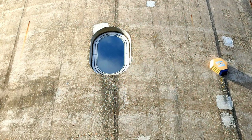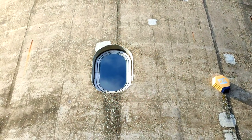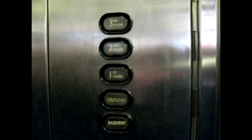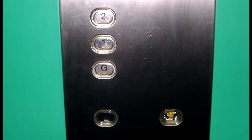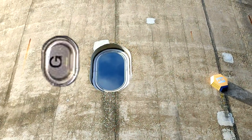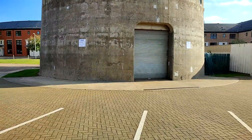Also, looking at the Express Lift Tower, notice that the windows are Express button shaped. That is a nice feature. Now, these windows are not the shape of the classic Express Lift button, nor are they the shape of the vandal resistant Express Lift button. They're the shape of the slightly smaller, posh Express Lift buttons. It's really nice that the windows look like lift buttons. Now, let's go into the Express Lift Tower.